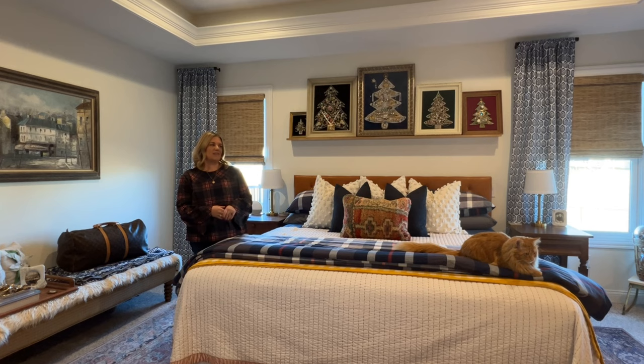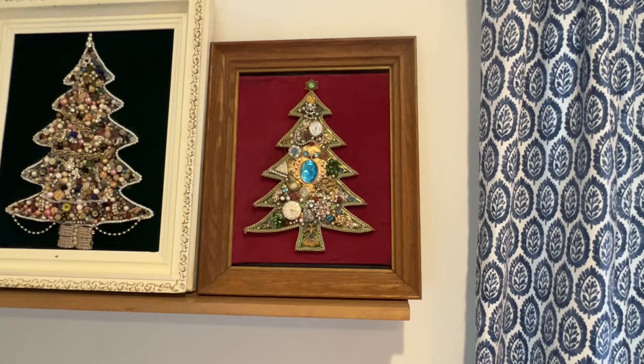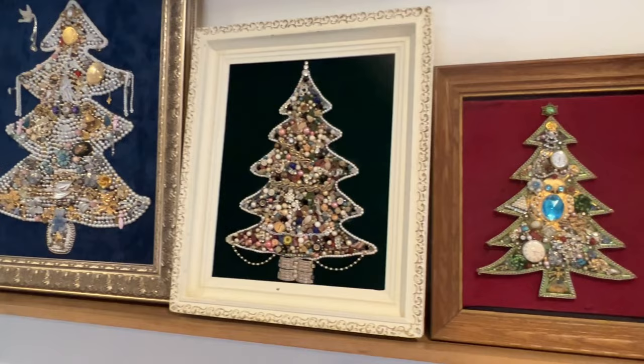I just think they're really pretty. They all tell a story, and I love that they spark a memory for people. My followers will always message and say, that reminds me of my grandma's tree. I wonder what happened to it. I want to make a tree of my own, things like that.